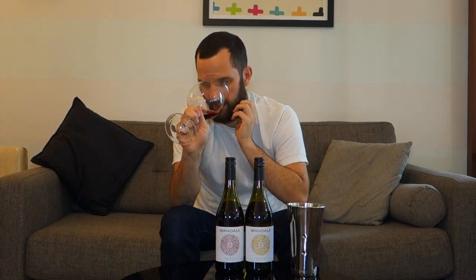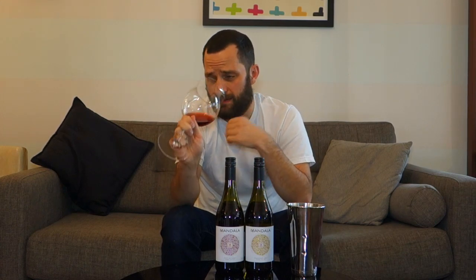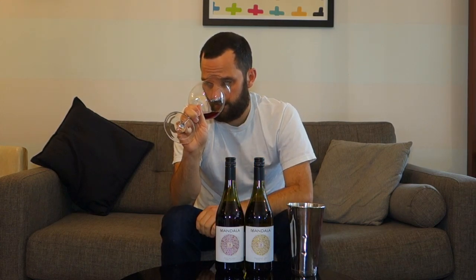There might even have been some whole bunch in here because it has just a slightly stalky element to it that possibly is a smoky character coming through. A little bit of oak there, but nothing too outrageous. Let's taste.